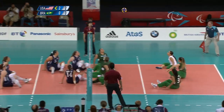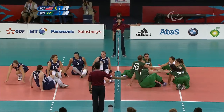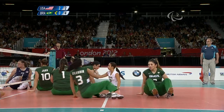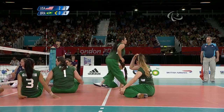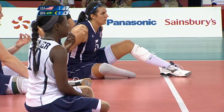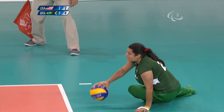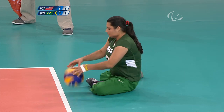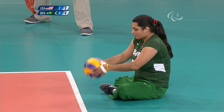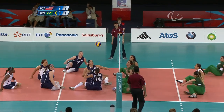Alison Aldrich. So Brazil is hanging in there, playing very well at the start of this third set. They've got a fairly big job ahead of them. If they want to win this match, they've got to stay in this match for a start, and they need to do that by winning this set.